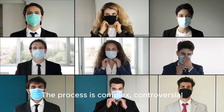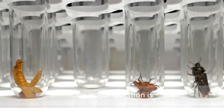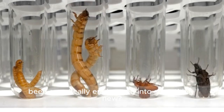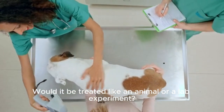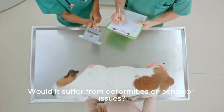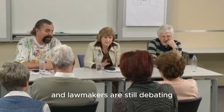The process is complex, controversial, and filled with ethical challenges. One major question is, what do we do with a living creature that has been genetically engineered into something new? Would it be treated like an animal or a lab experiment? Could it survive in the wild? Would it suffer from deformities or behavior issues? These are questions that scientists, ethicists, and lawmakers are still debating.